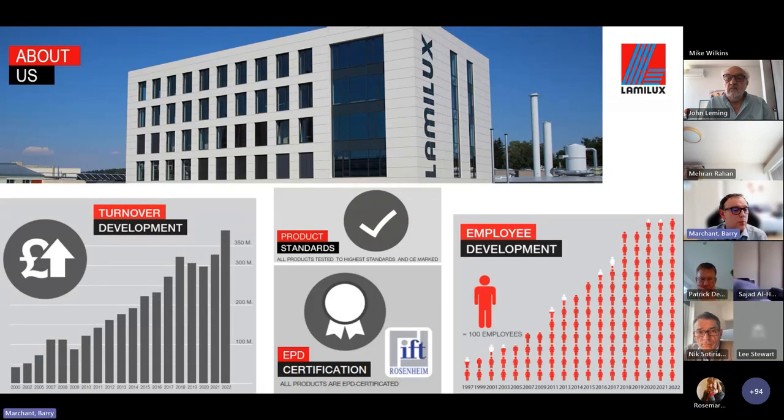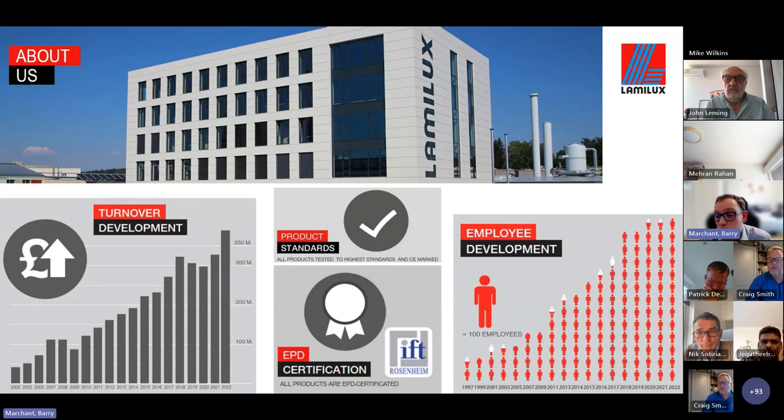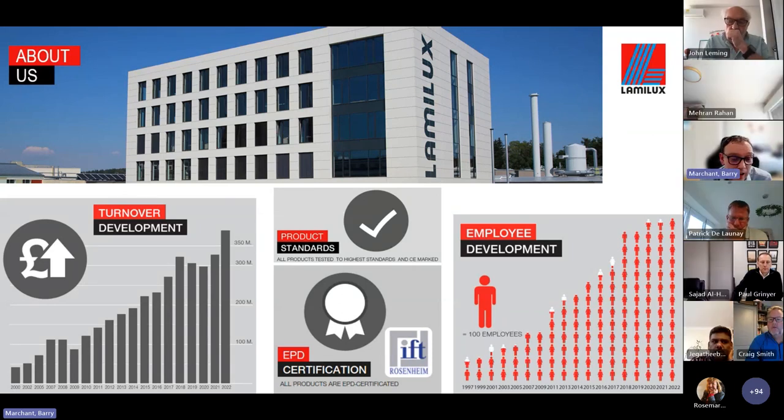So just a little bit about Lamilux. Lamilux has been trading for over 100 years. It is one of Europe's most established and experienced manufacturers of high performance roof glazing systems. It employs 1,300 people, takes over an entire town called Rehau in Bavaria, and has a turnover of about 300 million each year.